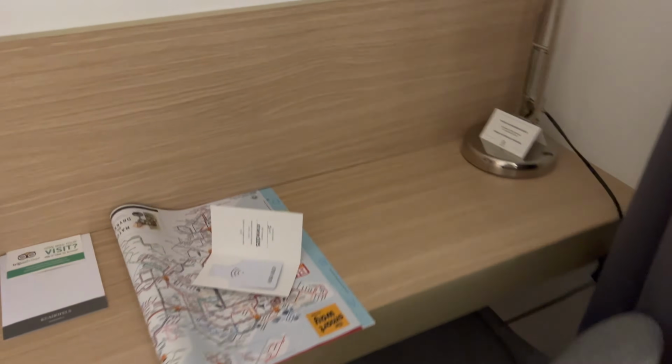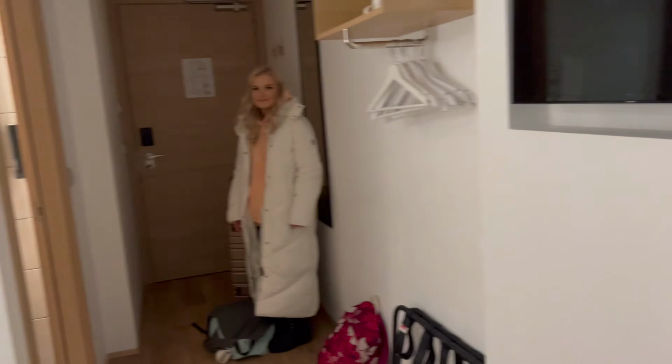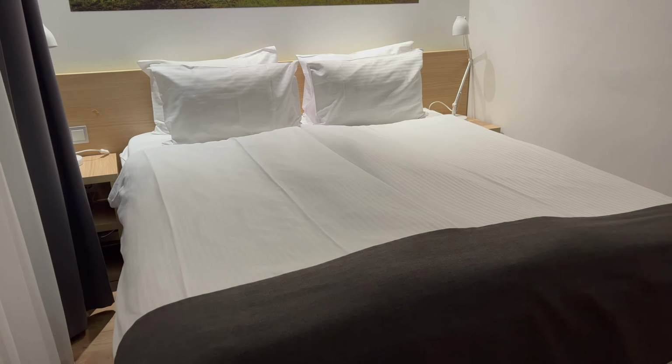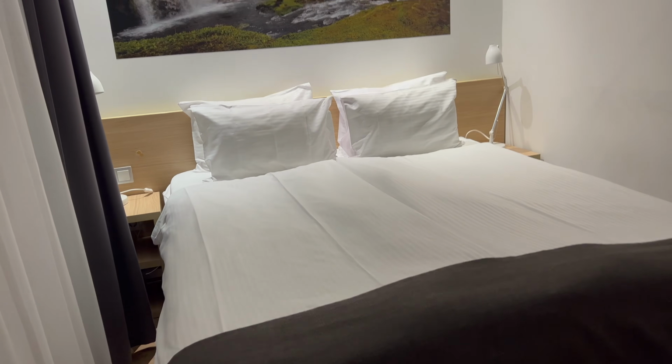We have a television, a little chair, which is handy for putting your shoes on, a tiny little getting ready area, but you know, we're in the middle of the city, so that's okay. A mirror there, which if you're a bit short like us, not necessarily that ideal, but nonetheless, it's really cute. Little phone there so we can contact them. And this is the bed. It looks like a very large and very comfortable bed.